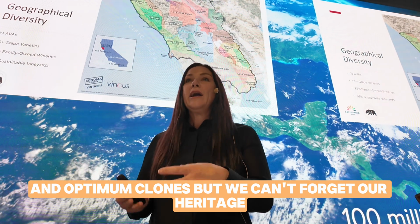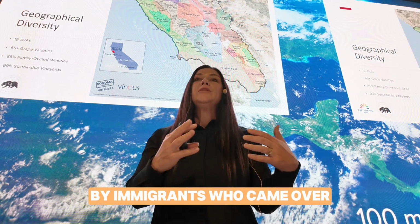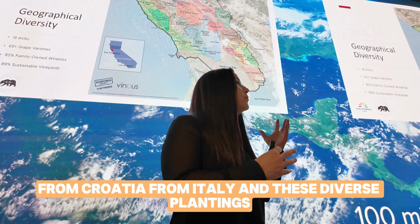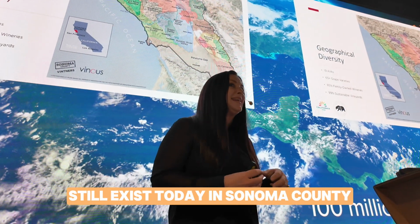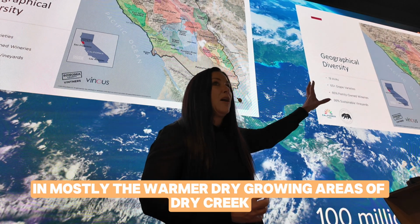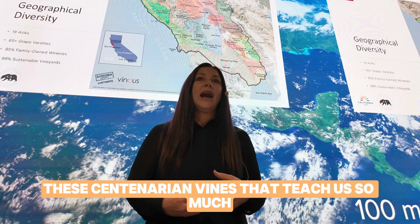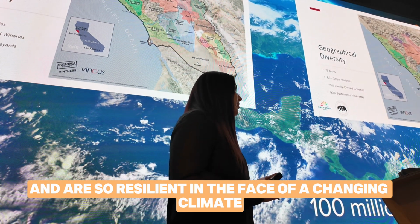But we can't forget our heritage that was planted more than 100 years ago by immigrants who came over, bringing with them the vines that they brought from their villages, from Croatia, from Italy. And these diverse plantings, 100-year-old own-rooted plantings, still exist today in Sonoma County, in mostly the warmer, dry growing areas of Dry Creek, Sonoma County, Alexander Valley, and some of these AVAs that have these centenarian vines that teach us so much and are so resilient in the face of a changing climate.